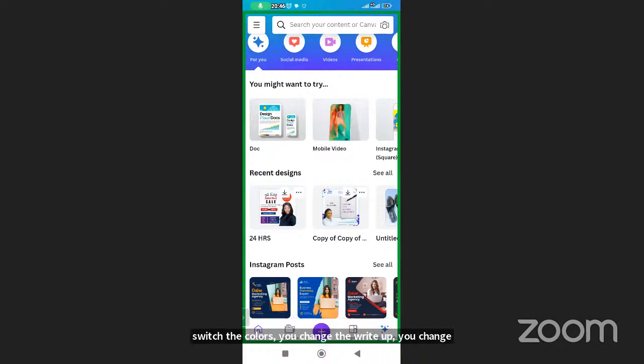You choose the design that works for you. If it's not already in the colors that you want, you switch the colors, you change the write-up, you change the pictures. You can decide to remove some elements. You can decide to add some elements. It's as simple, like I said, as ABC. The main thing that you need to know is how to use your tools, right? And I'm going to be taking more time when I'm creating from scratch to show you how to use your tools. So when I'm doing the templates now, I'm just going to show you what you can do, but I'm not going to spend much time doing that.